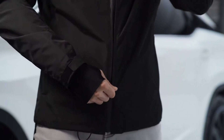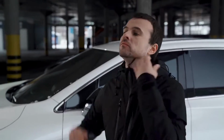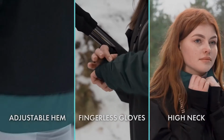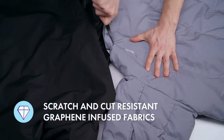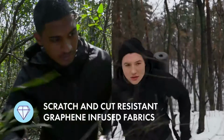Ditch the layers in bulk. Gamma will keep you warm in the coldest winters in seconds and is the only jacket you'll ever need for work and play. Going somewhere extra chilly? Gamma can give you that extra warmth and protection against the elements in seconds. Unbreakable and durable, Gamma will never let you down.